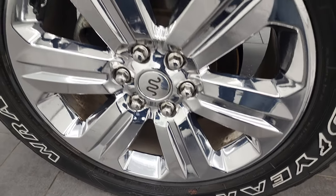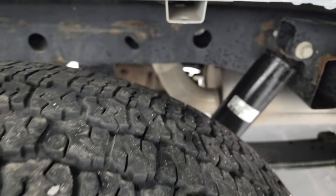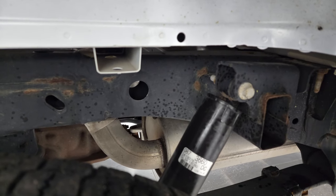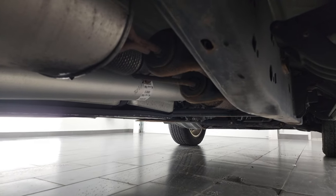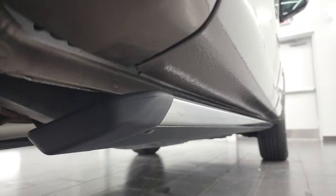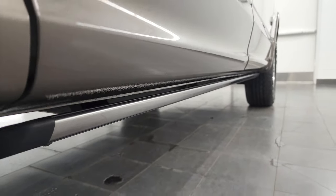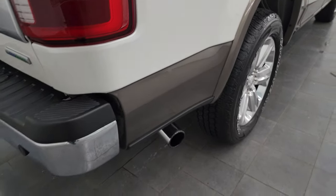Back rim, excellent shape, and the back tires have just as much tread as the front tires. Frame and underbody is in excellent shape, and it's like that all the way underneath. Has all the remaining factory exhaust. Has the power running boards, lower rockers and cab corners all look good. Has the chrome tipped exhaust.